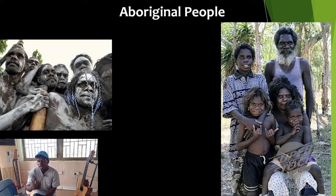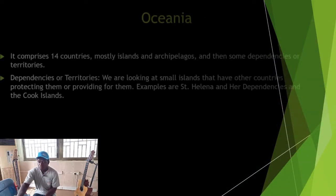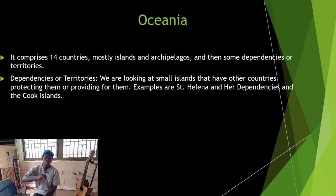So this is what the Aboriginal people look like. Not too different from us, really. They don't look too different from us. These are Aboriginal people. So, now that we've had our fill of Australia, let's move over to Oceania.